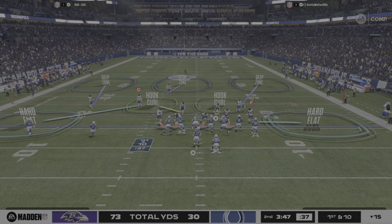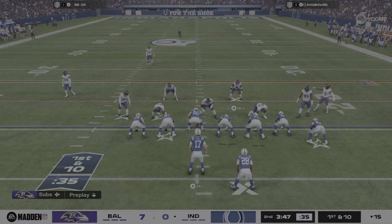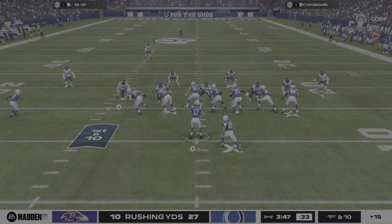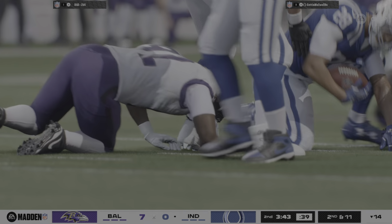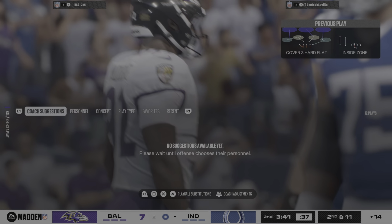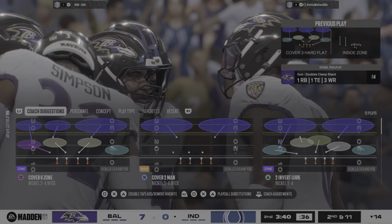All right, working from the gun to start. 1st and 10. They'll start on the ground. Taylor. And this drive's quickly headed in the wrong direction. First play set down behind the line. So the run goes backwards.